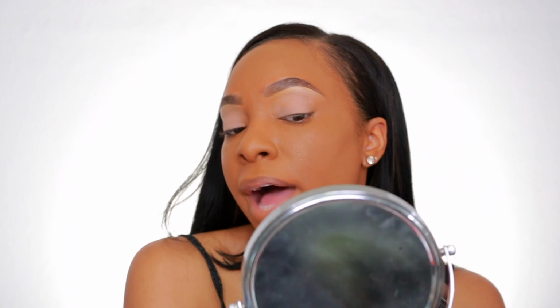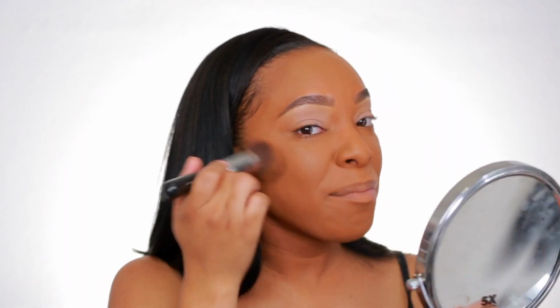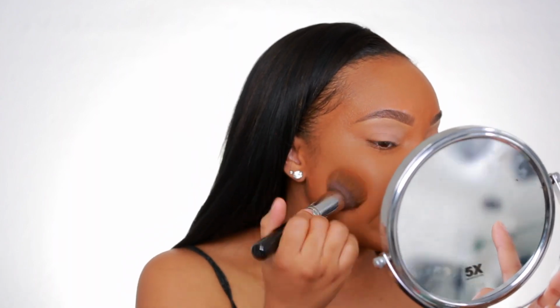So I'm gonna go ahead and apply a little bit of that lighter shade on top of it, just a little bit to balance it out. But just looking at the way this foundation is applying, oh my gosh, it looks so good. And I'm not just saying that, you guys, the coverage on it is phenomenal. Y'all, look at my under eye spots. Y'all know how I struggle with covering up those areas. And they are completely dissolved.